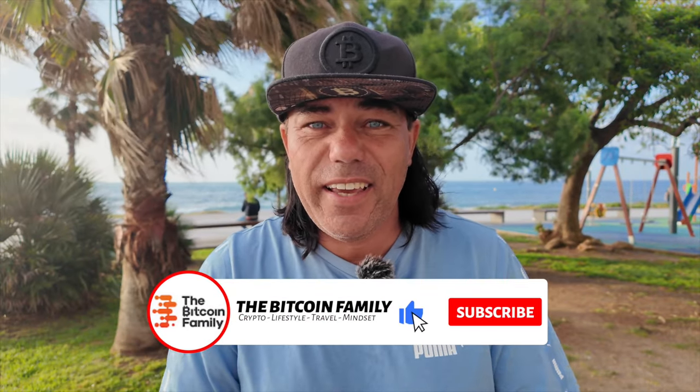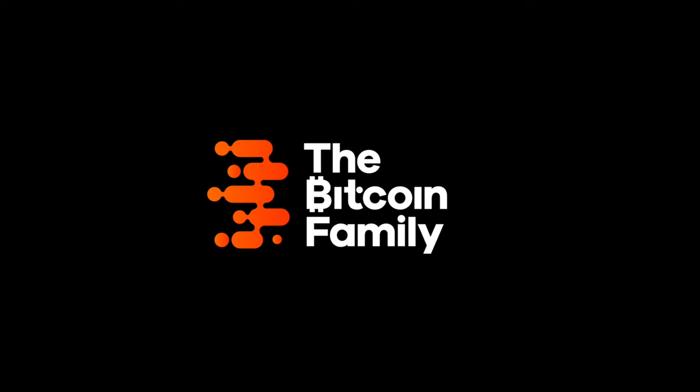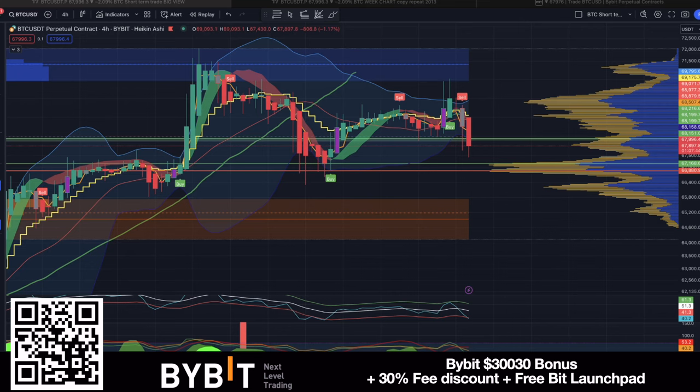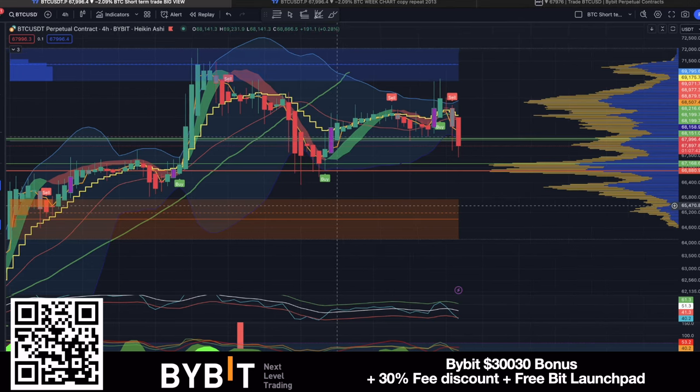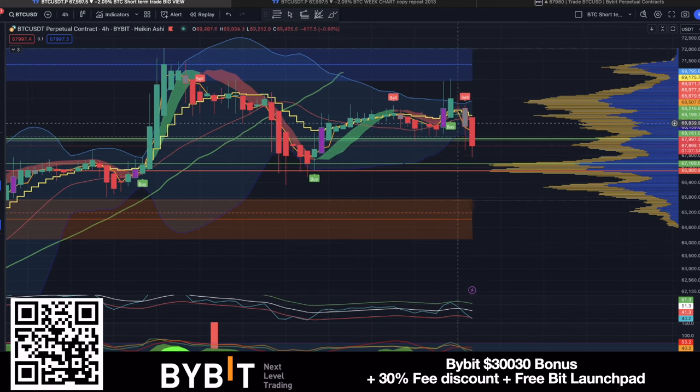But let's quickly jump into the charts to show you exactly why we just dipped from above 70K to 67K again in 24 hours time. Let's see what happened. The first chart for the day, guys, is this 4-hour chart. Yes, we see here the sell signal. It was a huge dip. We are going to talk later in this video about why this dip was happening, but it was a big dip.